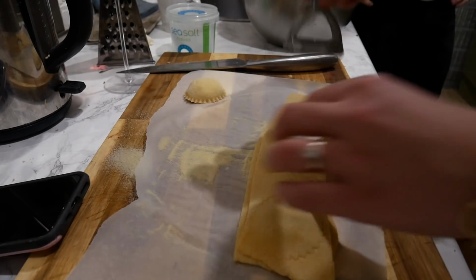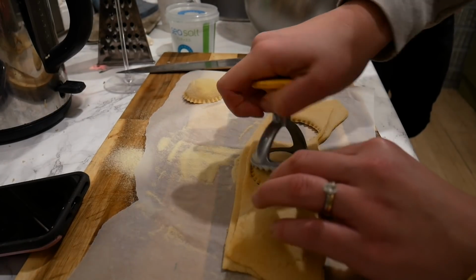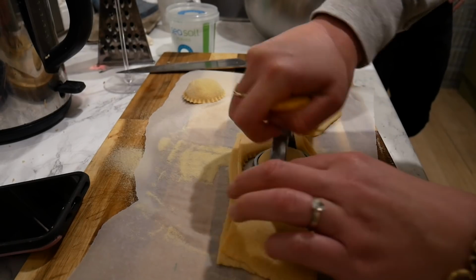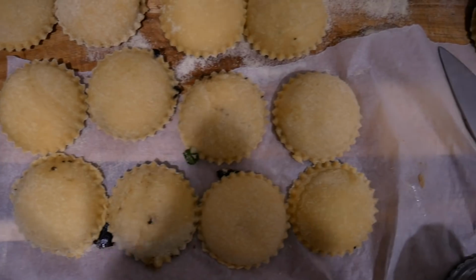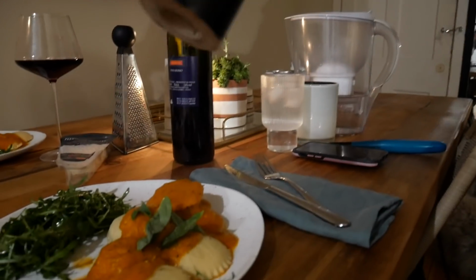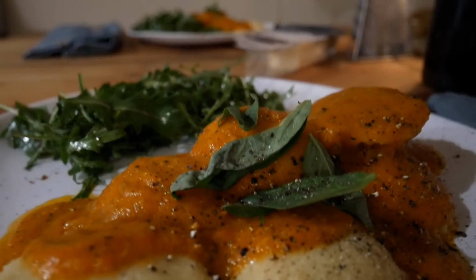Wow! Mega. I think the trick is to not overfill them, because I was overfilling them on the last class I did. Ta-da! It is ridiculous. Good.